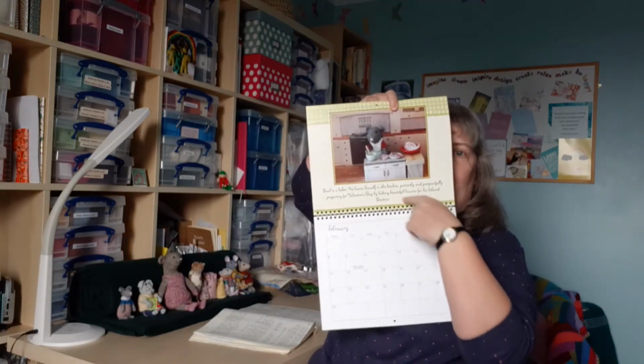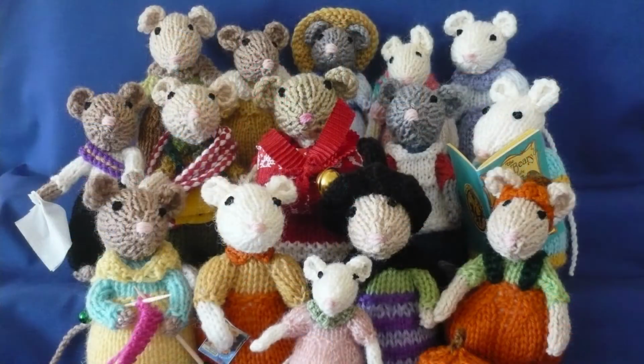So I'm going to show you now, all the way through the calendar, and me reading the words, because there's words underneath each photo there. So here we go. Here's my mice calendar. The Mice of Woolington by Helen Kettridge.